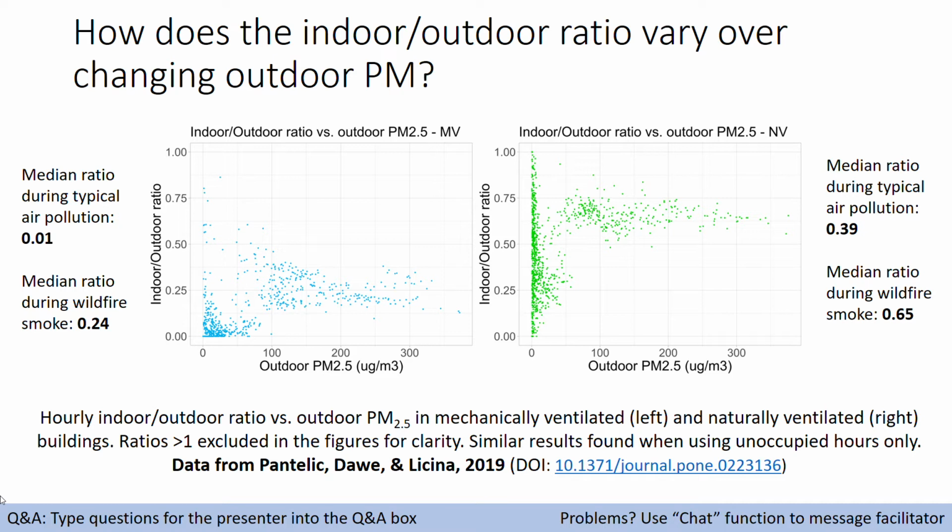So I want to start addressing that second question, how does the indoor-outdoor ratio vary over changing outdoor particulate matter? And so I did that by looking at data that was associated with a paper published by Pantelic, Daw, and Lucina 2019. So they collected indoor-outdoor data over periods of typical air quality and wildfire smoke in 2 buildings, one that was mechanically ventilated with a high level of filtration and the other naturally ventilated.